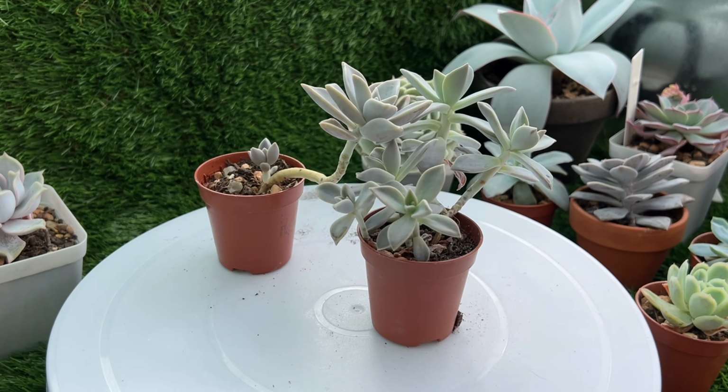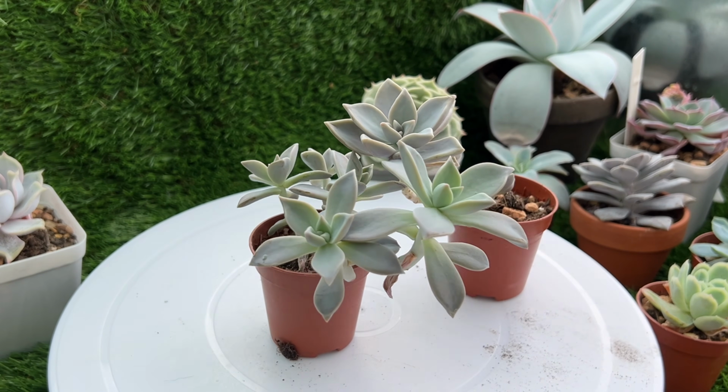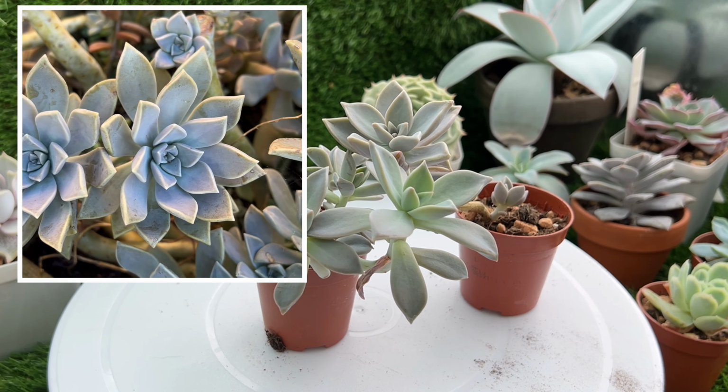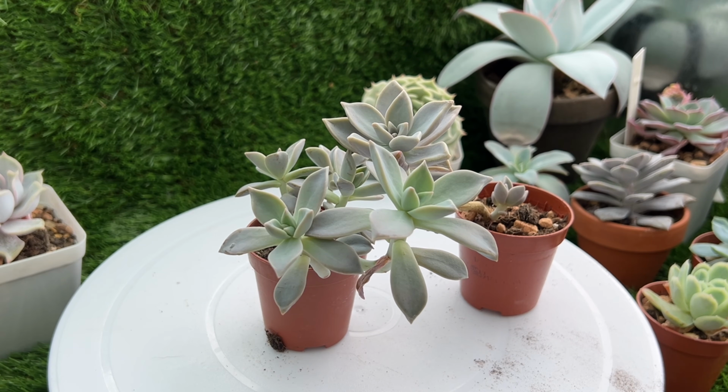It is such an easy one to look after. It's just, yeah, not fussy at all. It requires nice sunlight and quite a lot of water. I've got a huge arrangement outside, and I literally just had one of these, and I've now got, I don't know, 50. It's insane.